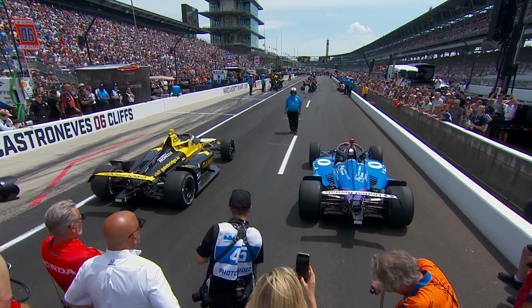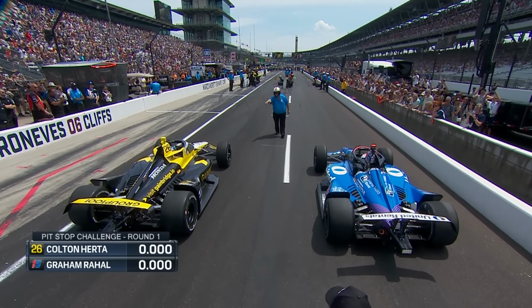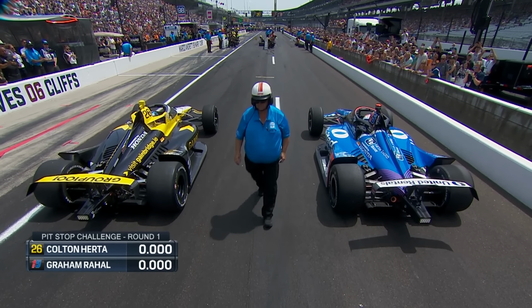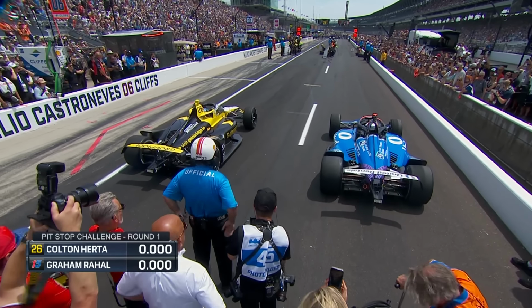Right down here beside the pit boxes, we got two giants, guys. We got two titans here of the sport. Colton Herta, Graham Rahal, both from legendary racing families. And look, I know this isn't a big prize on Sunday, but this still has a lot of pride to it. These drivers and these teams love this competition, so let's go to the lights.